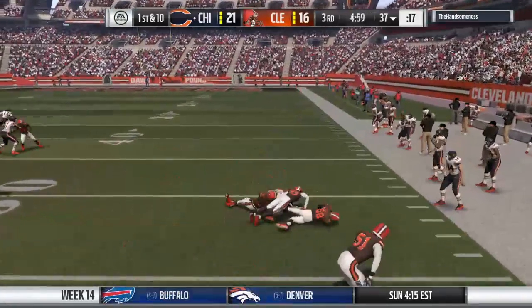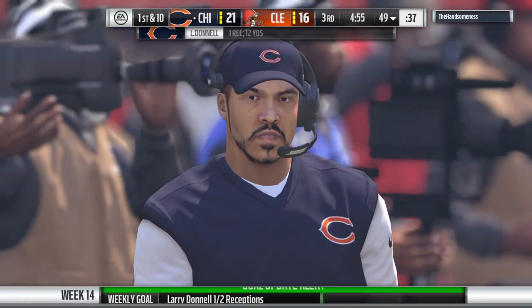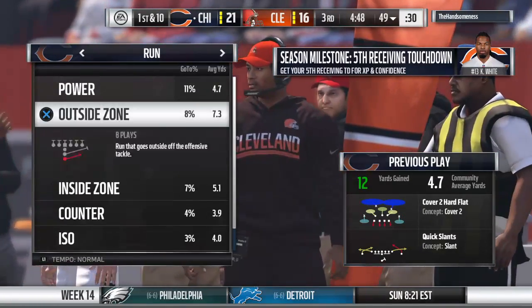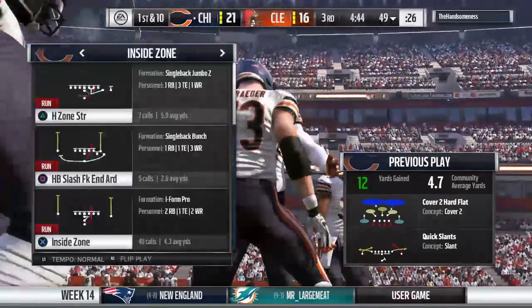Hitting Donnell here, the tight end right side. It'll go as a gain of 12, and the Bears are going to get a first. How about the timing on that one? Well, they were in sync, weren't they? 3-step drop, ball's out of his hands, right to the tight end. Nice completion, just like they do it in practice.